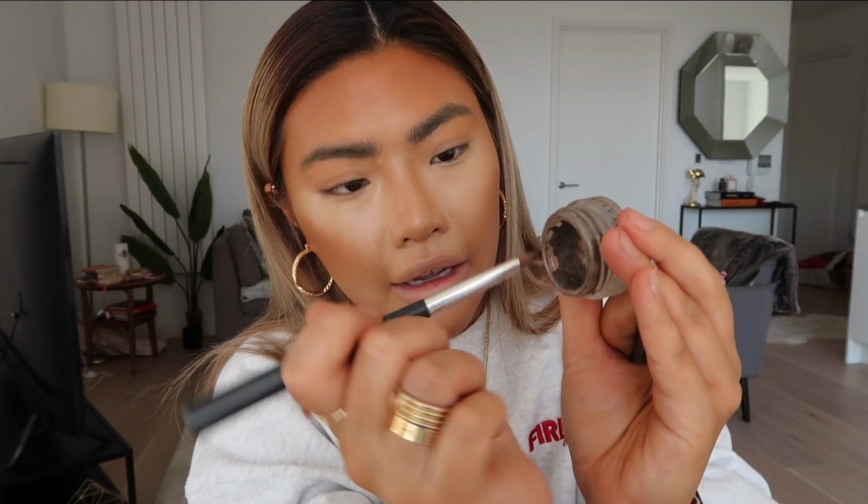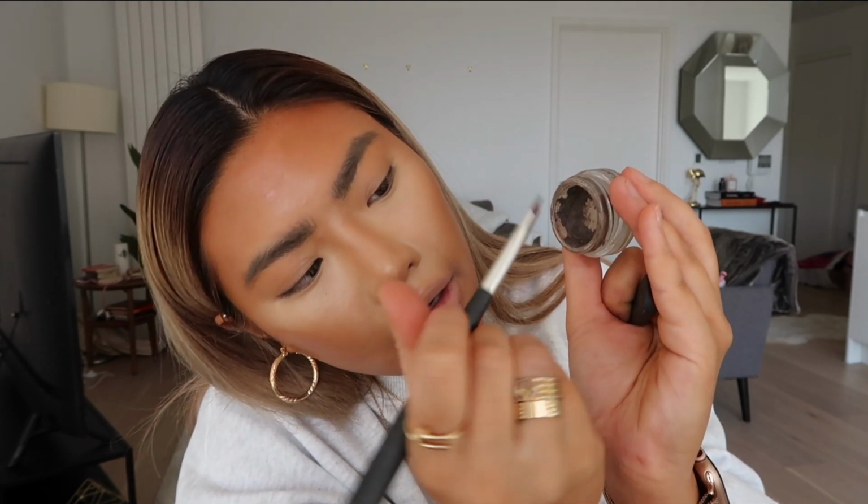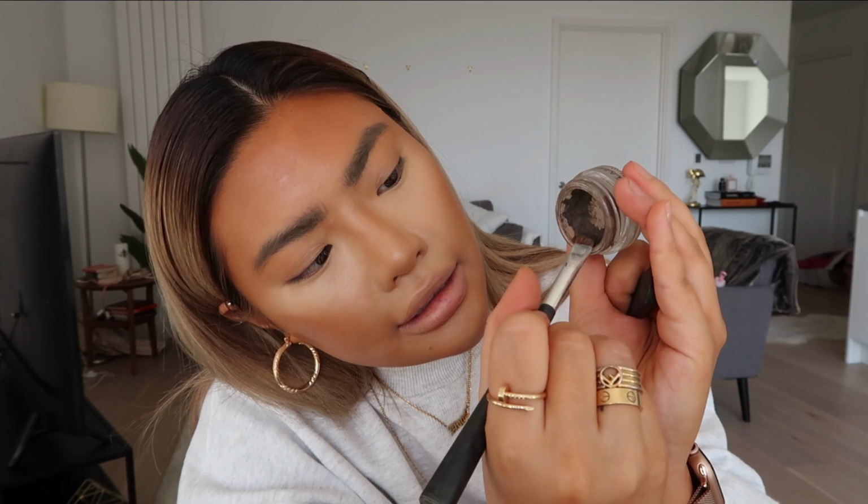Next step, so when I use the brow pot, it's really important to not go in like that, but to go sideways like this. Like that. And then push off the excess like that, because that way it sharpens the brush and you can get more detail when you're putting your brows on.